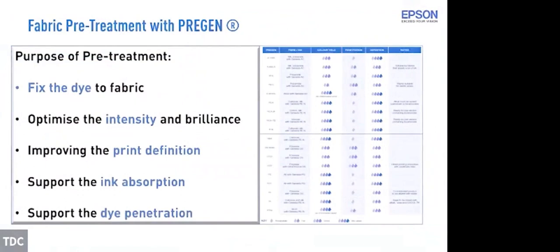Epson has more than 18 standard pre-treatments as shown in the table. There are several Pre-Gen for each ink type, and each Pre-Gen has different characteristics for color hue, ink penetration, and sharpness. Epson can also provide customized pre-treatment, fine-tuned to meet customer requirements through consultation.